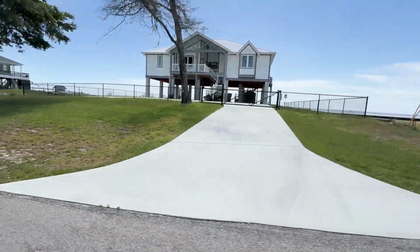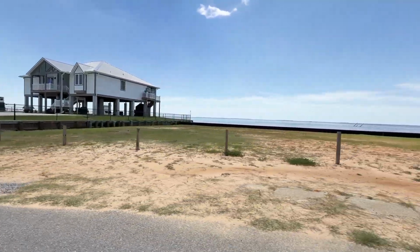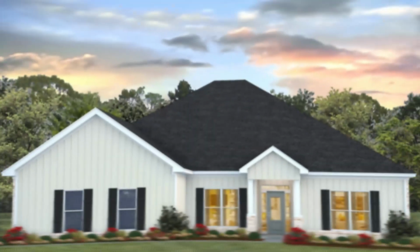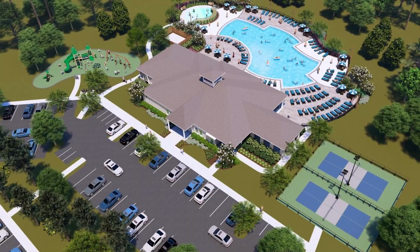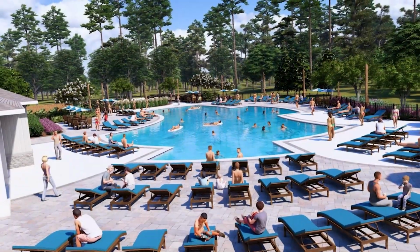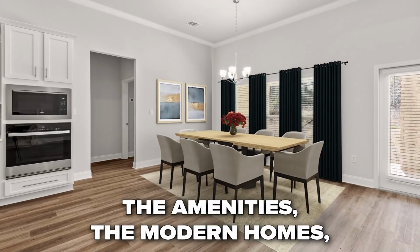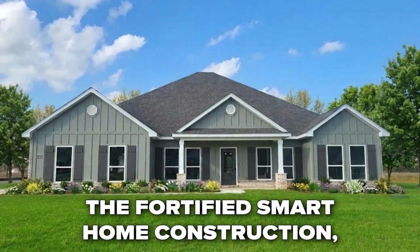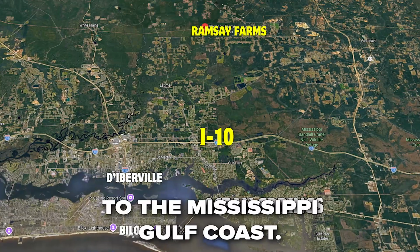You're not necessarily buying the location because you want to be 5 minutes from the beach. You're buying the location because you want space, convenience, amenities, and a slower pace of life. What I like about Ramsay Farms is the new construction, the amenities, the modern homes, the fortified smart home construction, a quieter Vancleave location, and easy access to the Mississippi Gulf Coast. That's a pretty compelling combination.